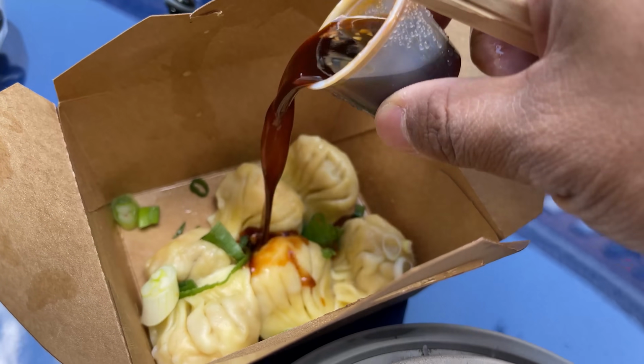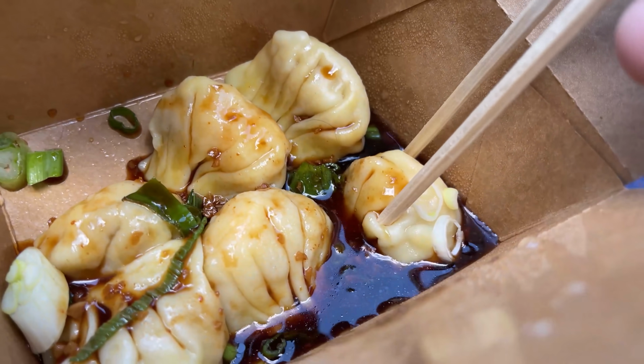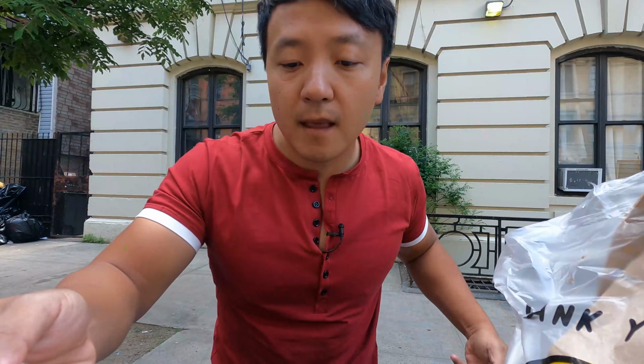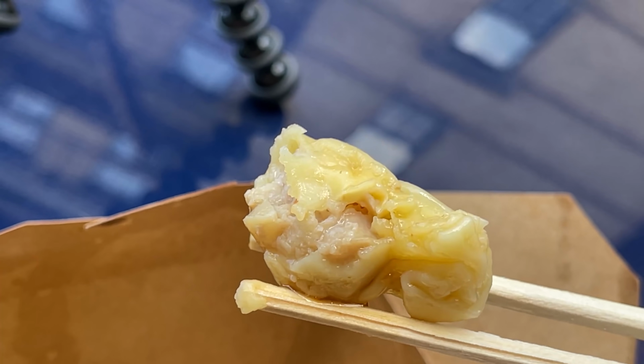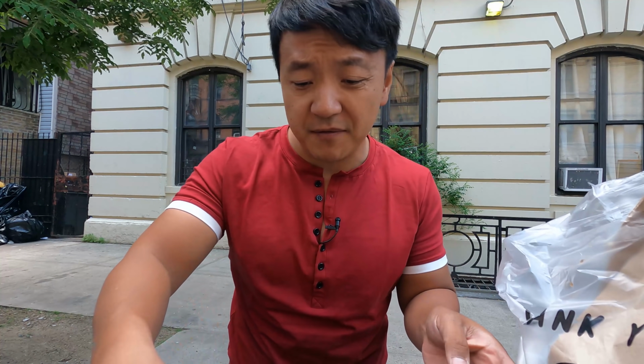Okay, so these are the pork and shrimp dumplings that they recommended. All these are dishes that they recommended. So I have no idea how good they are. They taste like really snappy shrimp dumplings. Pretty good. Skin is a bit thick, but flavor's nice.